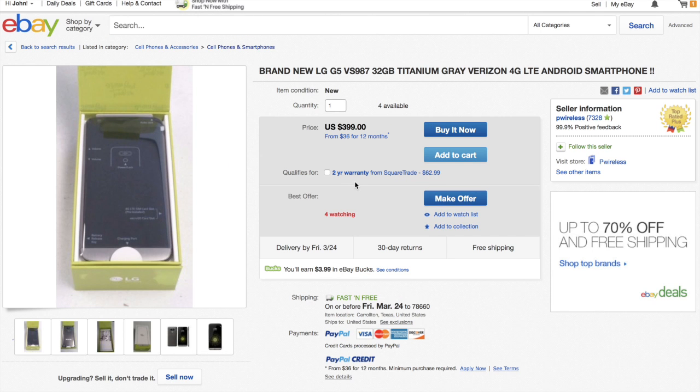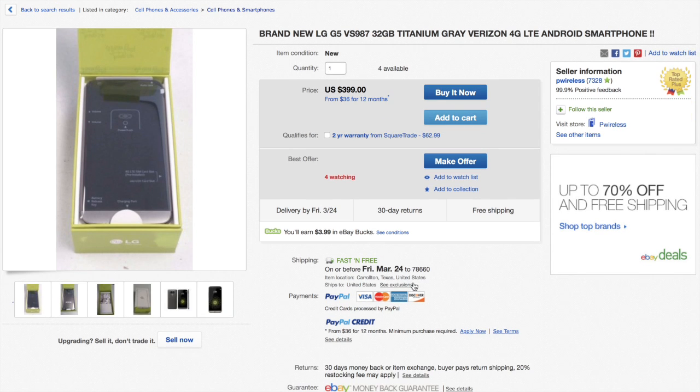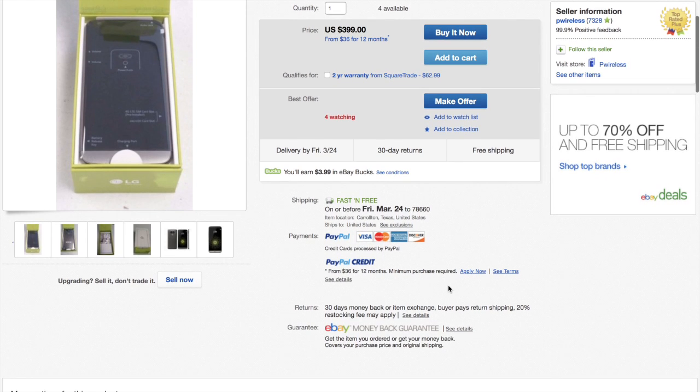eBay is the most expensive, and I have to rely on, this is a company. This is P Wireless. So they're probably shipping out hundreds of phones a day. And so my order is not first. So with this, it says that I'll have this by March 24th. I don't always count on those dates that are there because that's just an estimate. It says fast and free, but a lot of times in my experience with eBay, the sellers don't ship right away, and it's only 48 hours or so before they actually even get to your order. So that's something to keep in mind.